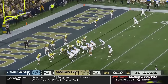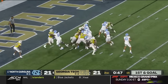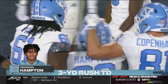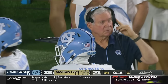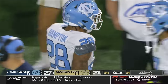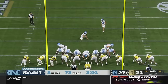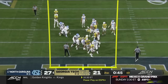Hampton in the ball game with Maye. Omarion Hampton the carry and bounces into the end zone. Second touchdown of the night for Hampton. Went 17 yards in the first quarter. Rings the bell here from 3. And that's getting back to running the football if you're Carolina. And really, Georgia Tech's got a good defensive call. They got Jalen King, the free safety, there to meet Omarion Hampton in the hole, but King goes about 193 pounds and Hampton 220. 8 plays, 72 yards and 201. Burnett to try and push it to a touchdown advantage. And the kick is good.